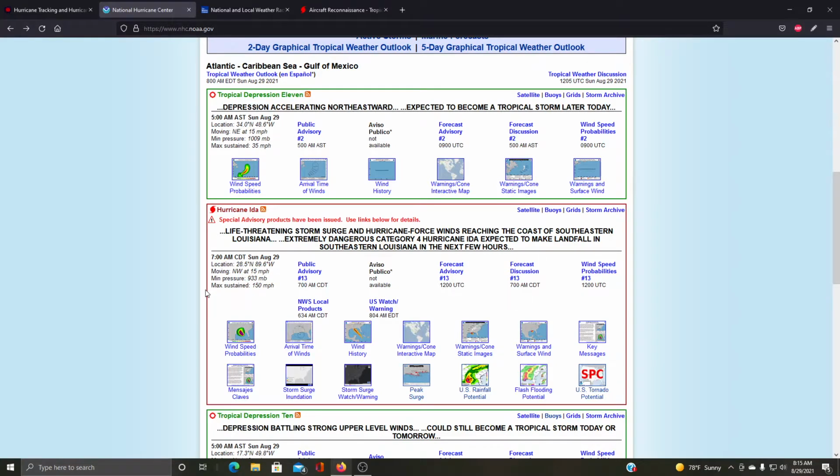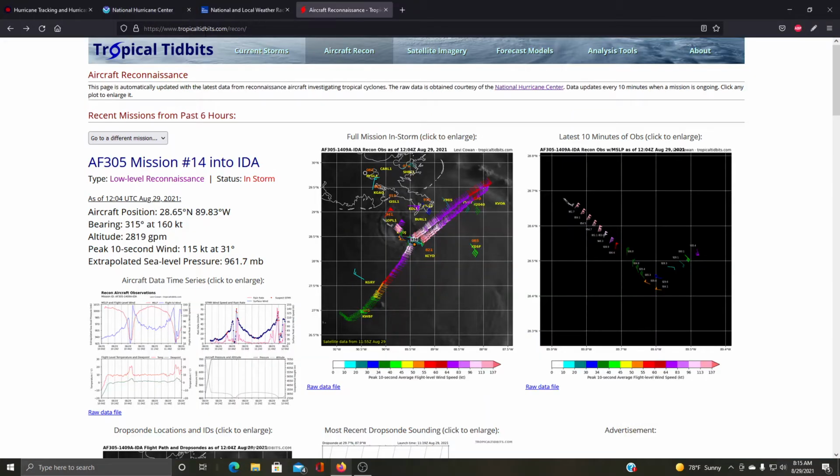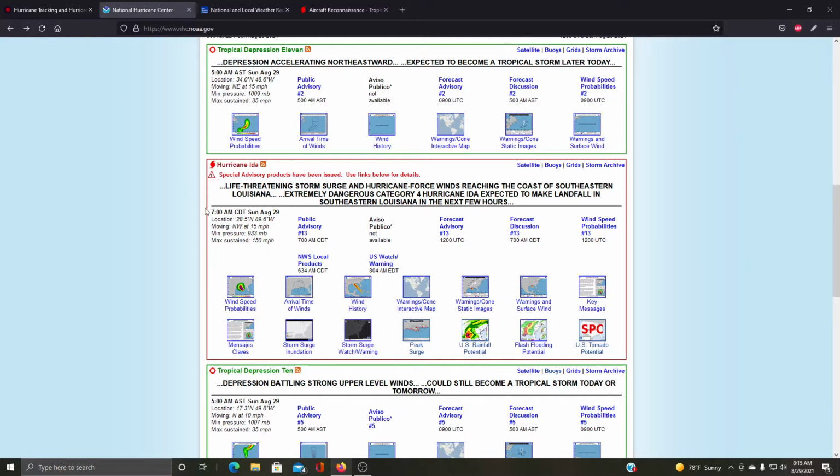Now let's go over some of the details right now. As of the 7 a.m. update Central Time, so 8 a.m. Eastern Time, it had a pressure of 933 millibars and it had winds of 150 miles an hour. So now we're getting hourly updates since it's so close to making landfall. But the pressure has been dropping dramatically. And you saw on the 7 or 8 p.m. Eastern Time update, 933 millibars.